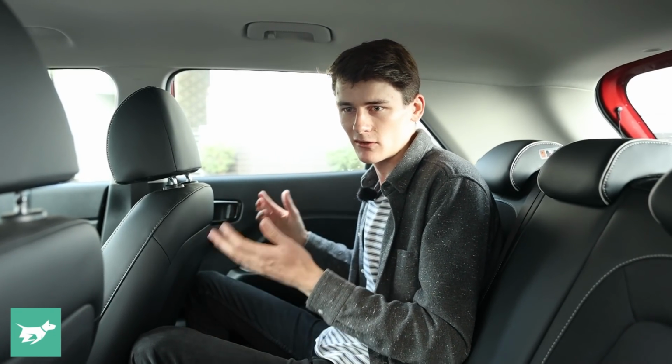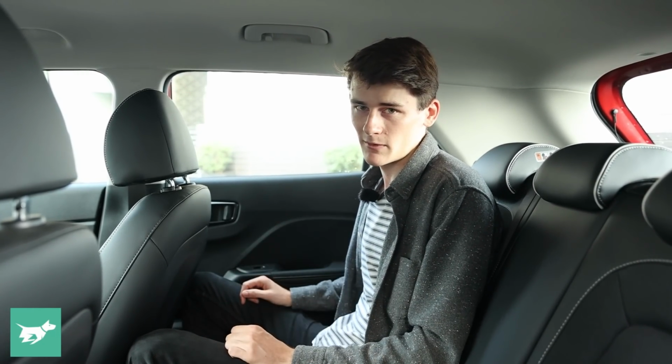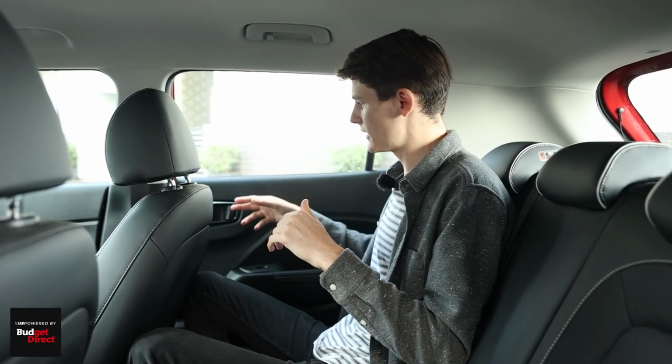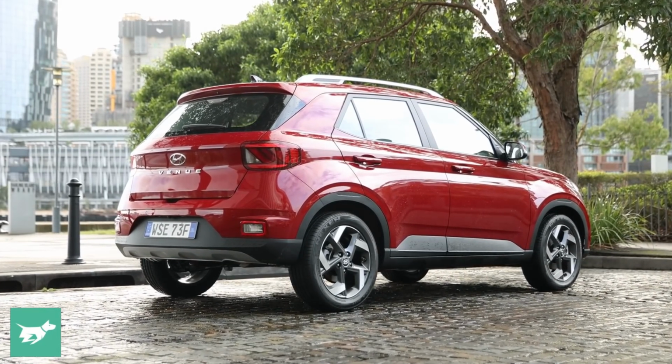So it's not going to be really good if you're carrying kids who need their devices charged or anything like that. But for this car's use case, which is going to be chucking a couple of people in the back for short trips, it's not the worst place to be. You've also got really good visibility out over the driver's seat because this car is quite tall. So let's jump around the rear of the Venue and see how practical it is.